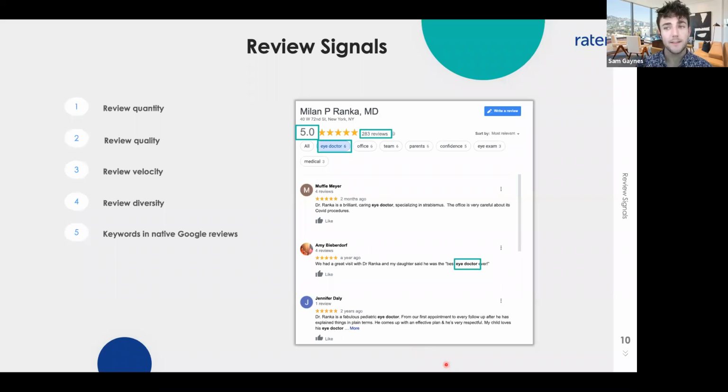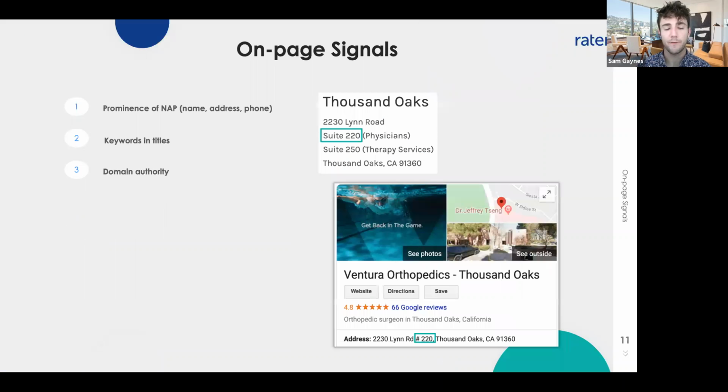The next is on-page signals. So a little bit different. This is now moving to your practice website. And what they're looking for here is the prominence of NAP, which is name, address, and phone number. So we want to make sure that that is consistent on your website and on your Google My Business listing. And I found an example here, and this is fairly common. So maybe go double check yours after.